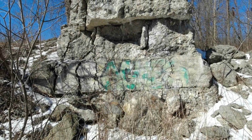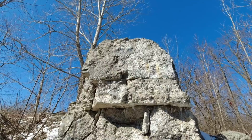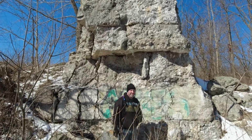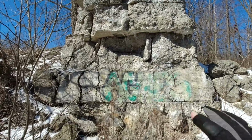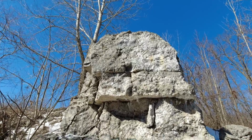So we're standing right now essentially where the wall would have continued straight through, and it is indeed, I'm almost certain, blasted away. If I was to guesstimate, that thickness there is probably about 15 feet across on the base. Up on top, maybe closer to 10 feet. But that is a good size.